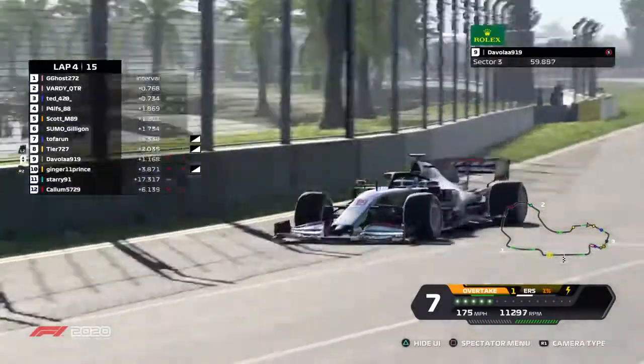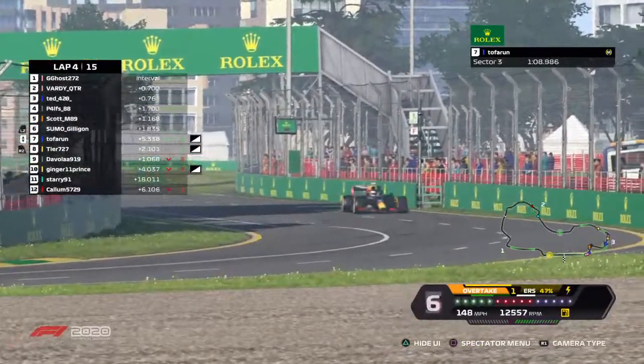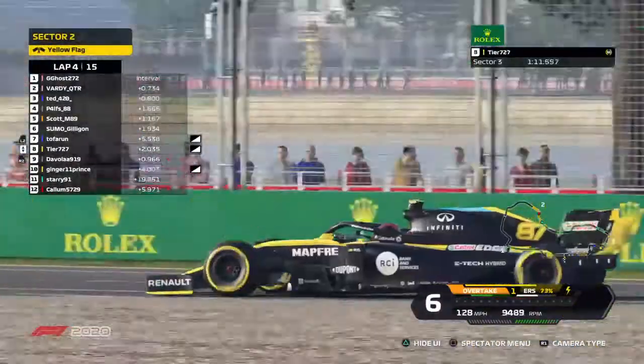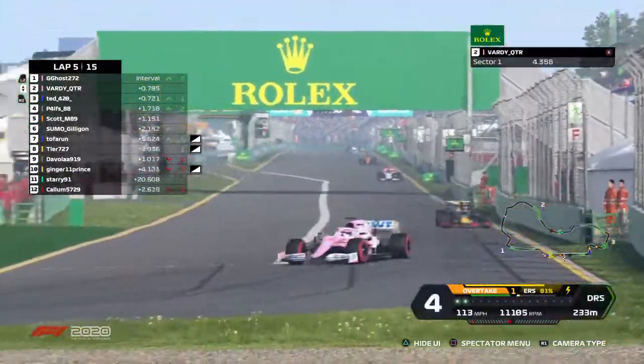Dabbler from last week has proved he's not the best at saving ERS compared to Tier in front of him. He's got quite a lot as well. Looks like the field has already spread out quite a bit, so quite a pace gap from everyone. There's yellow flags in sector 2. It looks like Callum's spun round, or Starry, one of the two. Regardless, looks like they've both got going again.